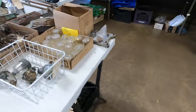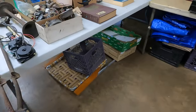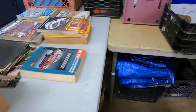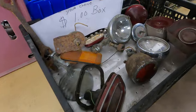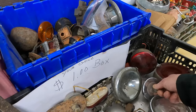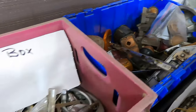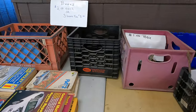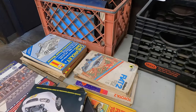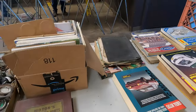Like the prices, but not seeing anything I need. $1 box. Get yourself a walking gas cap for a buck. I don't know if that fits or not. Nope, not seeing anything. $2 looks. We got the $2 looks. Probably nothing I'm gonna need.